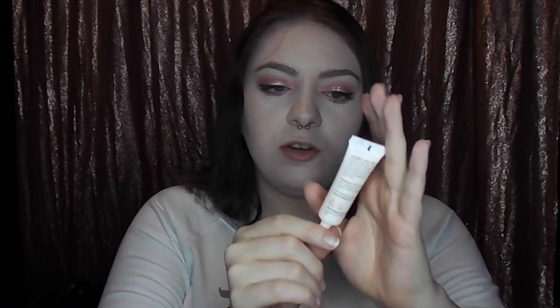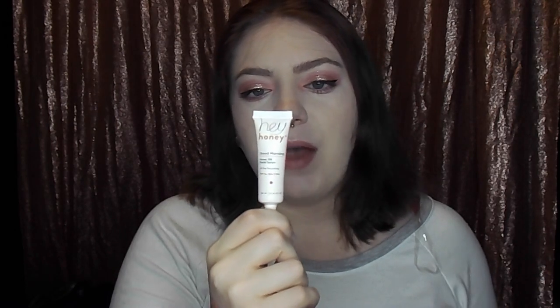This is a Good Morning Honey Silk Facial Serum. It's all day nourishing for all skin types. This says, apply daily by itself or under your day or night cream. Excellent when used under makeup, providing a smooth and glossy appearance to your skin.